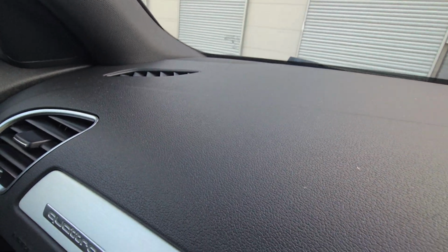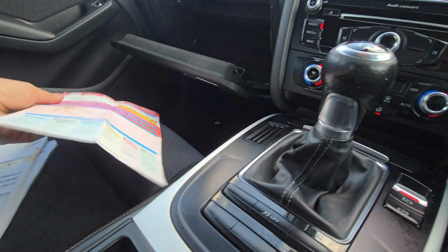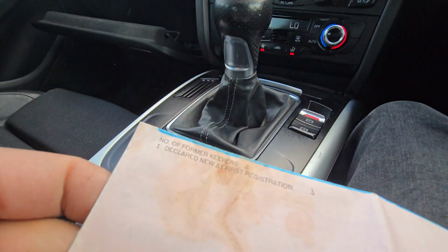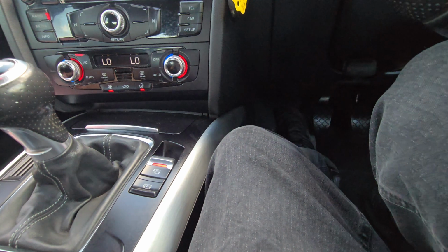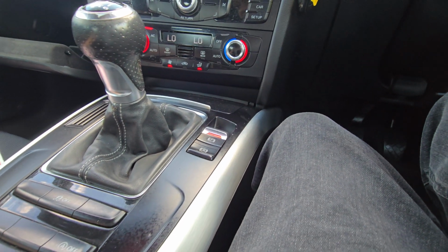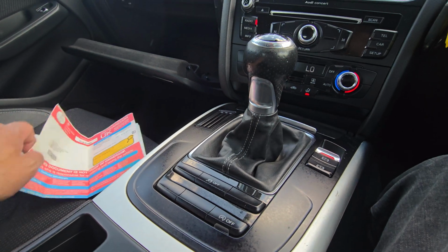You've also got the service history as well. So we've got the logbook here, and the logbook states, I think he spilt some dinner on this, 2 former keepers. So it's 2 former keepers, and he has had this car since May 2023. So 2 years he's owned this car.